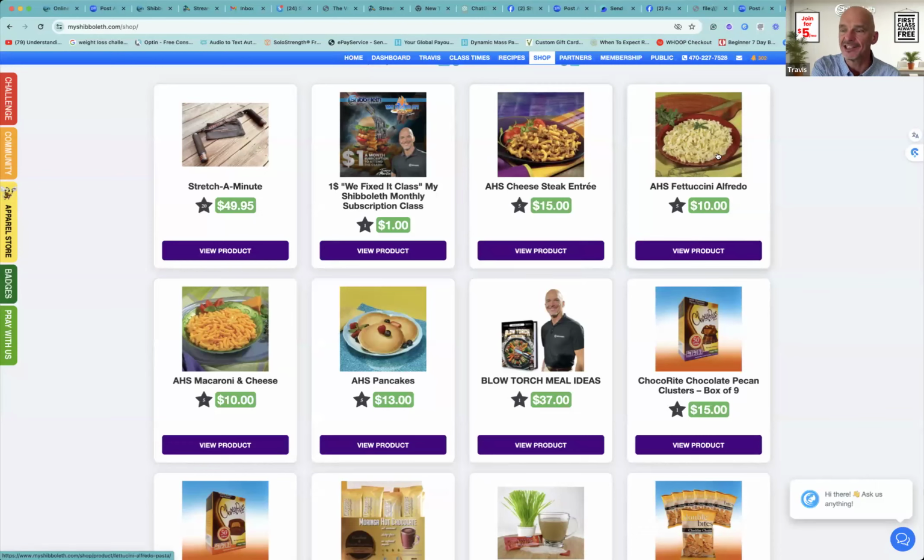Next, you've got AHS fettuccine. This is the one that I use. I put on all that weight. I ended up over 300 pounds, and I owe a lot of it to the tuna-roni diet, tuna helper. I owe a lot of it to like hamburger helper and tuna helper.